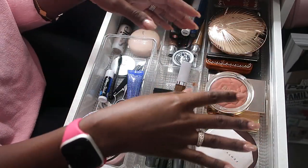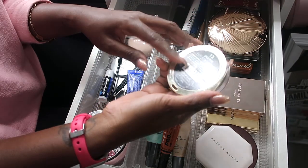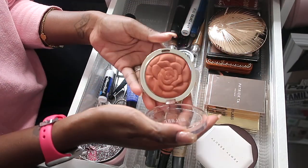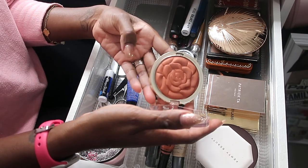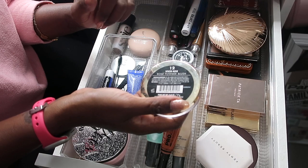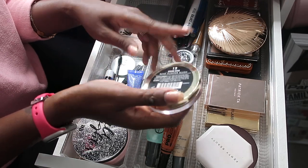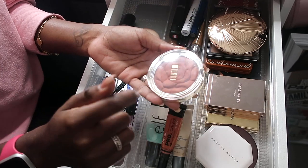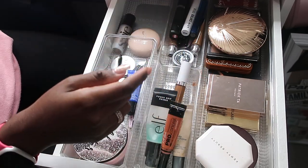Now on to blushes. We're gonna change out the blushes. So this is the Milani Spice Rose Blush. You guys know I am a true ride or die Milani fan. I love the Rose collection. This one is a dupe for a MAC blush, but I'll find the name and put it down below. But if you really want to try Milani blushes, try out the Rose. So we're gonna swap that out.